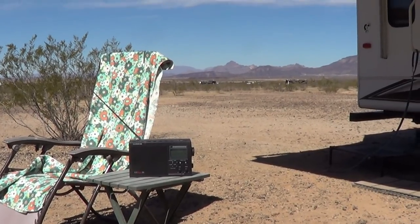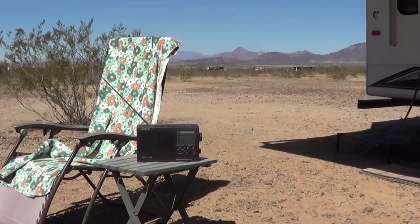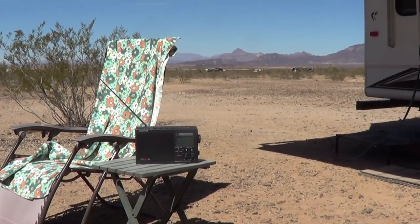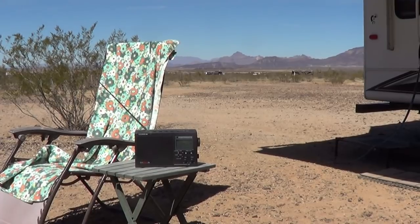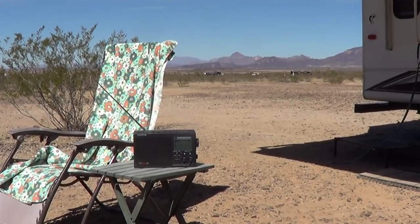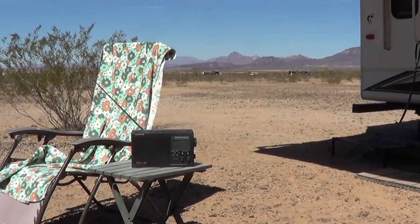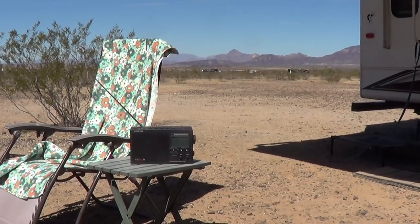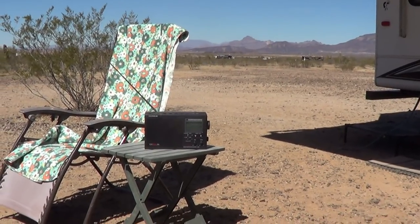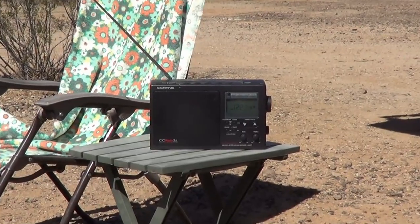RVs can only handle so much, especially if you're in tornado areas, stuff like that. You've got to know if it's time to head to something that's going to shelter you a little bit more. Often the RV parks will have a place to go to hunker down. A lot of times it's in their laundry rooms, place with no windows, cinder block building, that type of stuff. But having a good weather alert radio will help you out there.